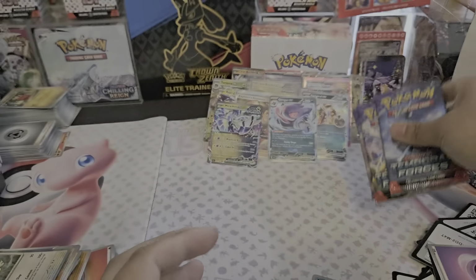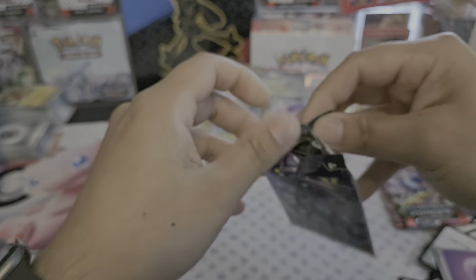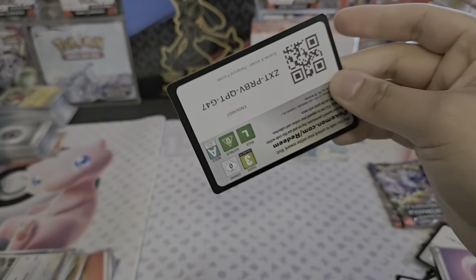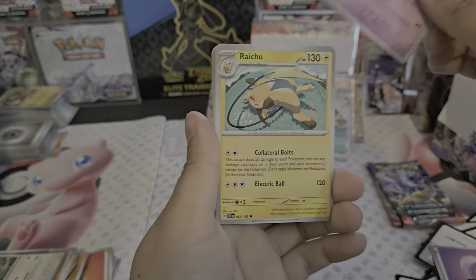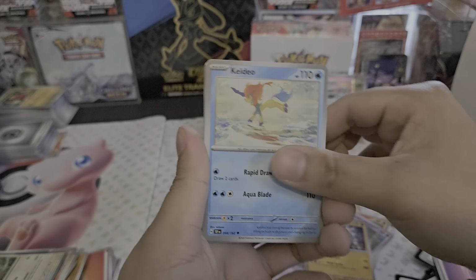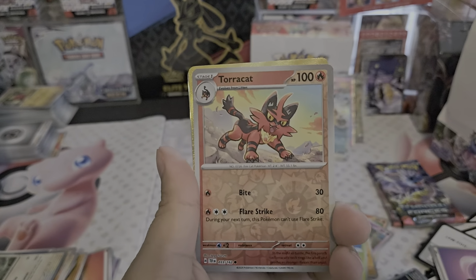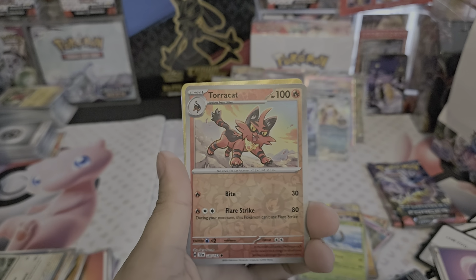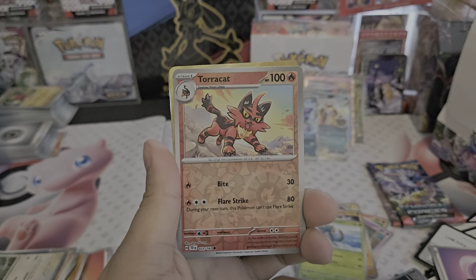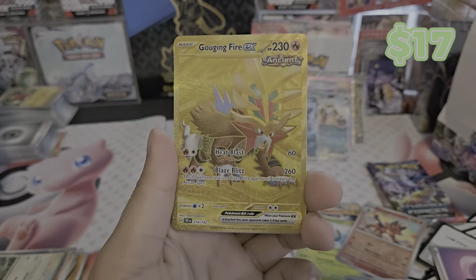Last three packs. Come on. I mean, there's still packs on the table, still a chance to pull anything. It's not impossible, but very, very unlikely. Mime, Raichu, Victini, Bronzor, Exedrill, need that illustration rare, Anchor, Torracat. Oh, I didn't even see a peeking. This is one of the boxes where you get two. I called it. Oh, Gaijin Fire Full Art.